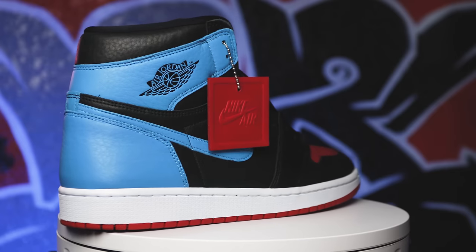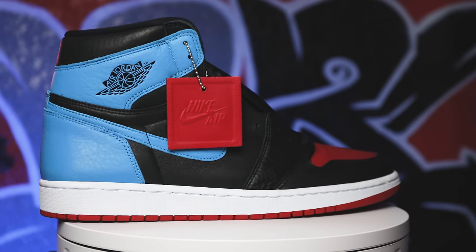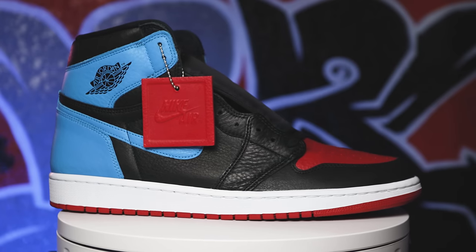All right, let's get to the next shoe. We have the UNC to Chicago Air Jordan 1 High in the women's colorway. Now this one in particular is crazy nice. People slept on these, bruh. I remember when these came out, barely going over retail.